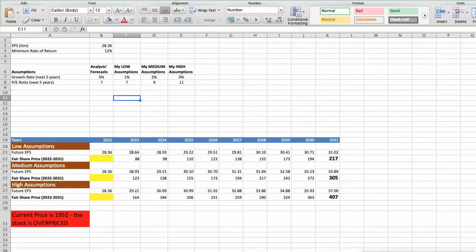Second model. Valuation based on earnings per share. This spreadsheet contains another financial data that we will use for the stock valuation. The current earning per share price for the company is 28.36. Minimum rate of return. I will use 12%. Because when we invest in individual stocks, we are looking for a higher return than the S&P 500. For Whirlpool, analysts forecast growth rate around 3% per year in next 5 years, and future P/E around 7. Again, I will use 3 different scenarios for Whirlpool Company: bad, average, and good.